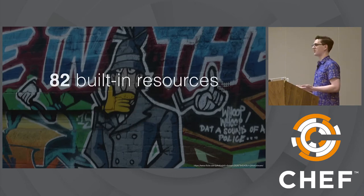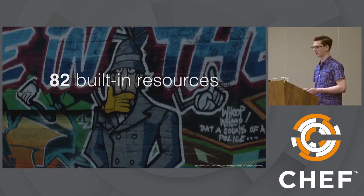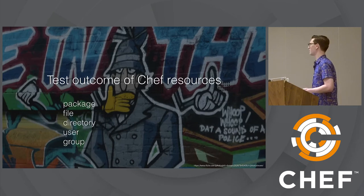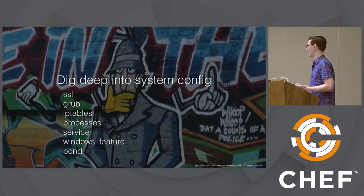And it's great because there are 82 built-in resources. Those 82 built-in resources allow us to do all kinds of cool testing. So we can test the outcomes of our Chef resources. We can look at all the basic things like packages and directories and groups. Or we can dig a little bit deeper into system configs. We can look at grub and network bonding and Windows features and services.